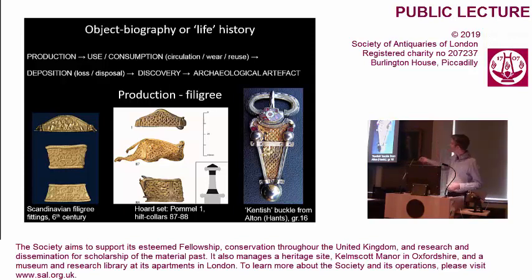And beyond that, it is the case that in the 6th century, Scandinavia already had a tradition of filigree-decorated sword hilt furniture like this set here. So it's likely that the influence for the Anglo-Saxon sword fittings of the 7th century was fittings of the 6th century in Scandinavia.